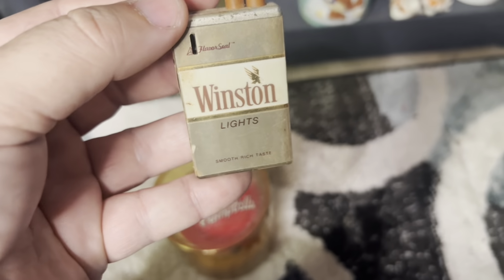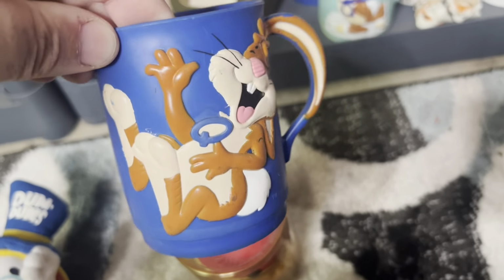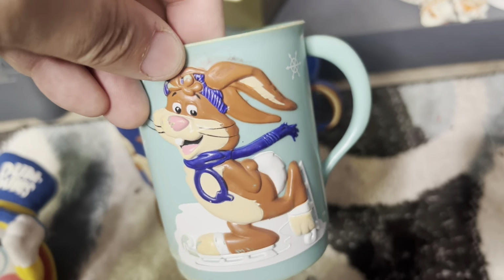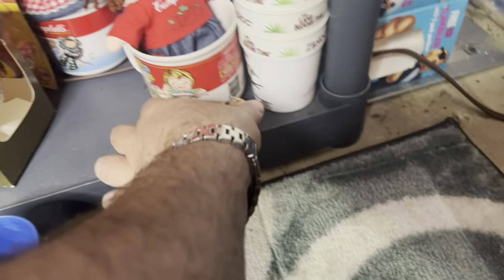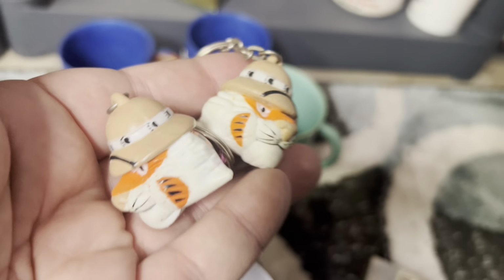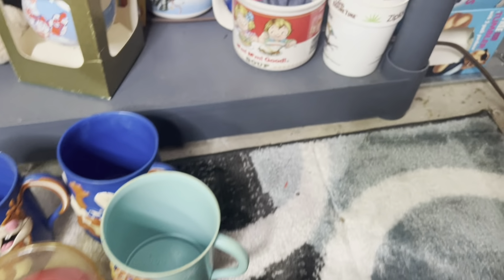And for the people that collect tobacco memorabilia, the little Winston lighter is about $10. We have two of these little Nestle Quik mugs. They're worth about $15 for the set. And then we have one that's a little more rare. This one's worth about $10. And the little tiger mascot keychain from some of the convenience stores, they're worth about $5 each.